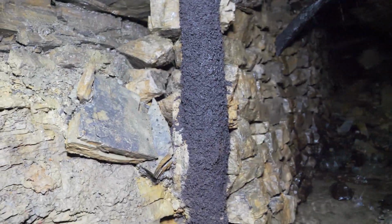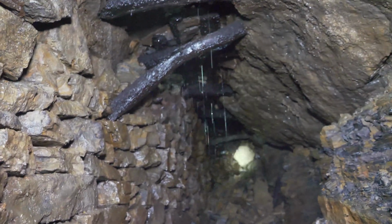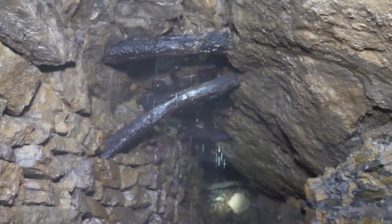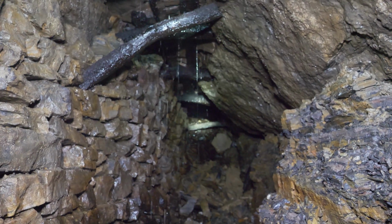So you can just see the rock here, look, in there, in the post. It looks like this is about as far as it's going to go. I presume we're probably underneath the beck here. You see how quick the air's turning as well.